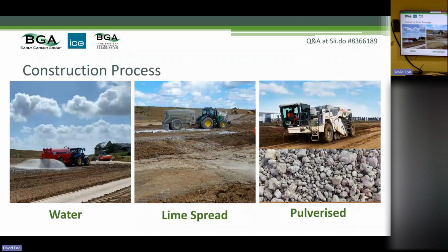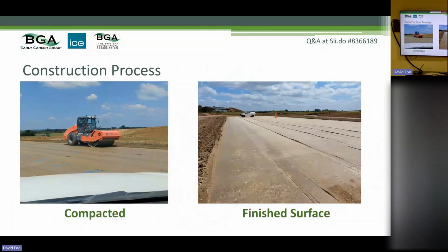We spread the lime then with a tractor, and then we pulverized it with this machine called a Vertgen on the right, and that pulverized the material, as the image you saw earlier. And then at that point, we checked the MCV again, ensured it was okay, and then we gave the driver the thumbs up to compact it, and we got a lovely finished embankment surface.